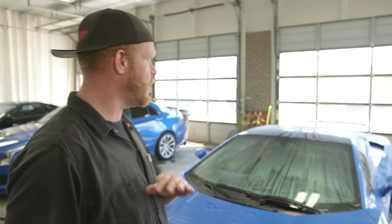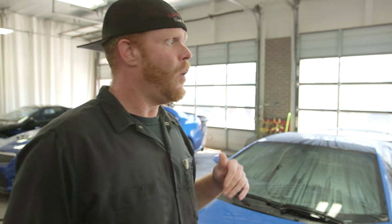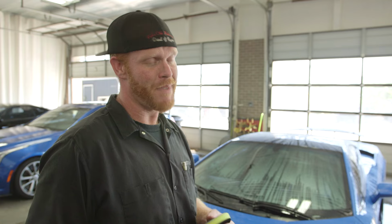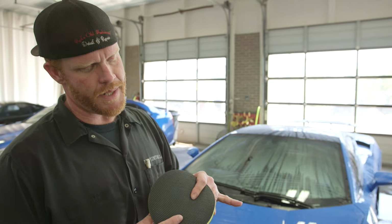Okay, so we just got done washing it, and we're gonna go into the decontamination process. We're definitely gonna address the rear end of it, because we love addressing those rear ends. We're gonna talk about the two main forms that are out on the market right now. One of them, which is a huge time saver, is gonna be nanoskin.